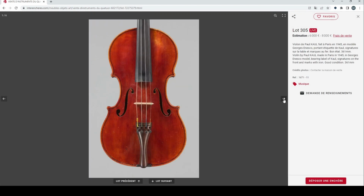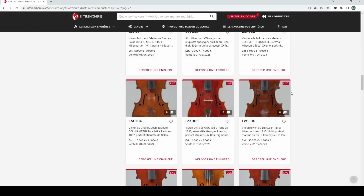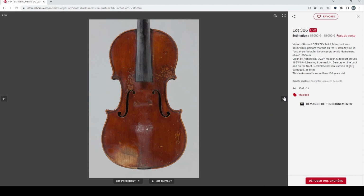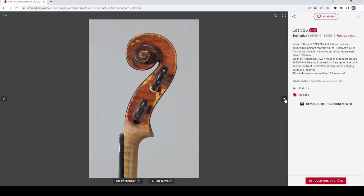Got a few other interesting violins here. Violin by Paul Kaul, Paris 1945, 6 to 8. 361 length of back. Violin by Honoré Derazey, Mirecourt, 15 to 18,000, 1835 to 1840. Interesting back there, interesting kind of twisting figure there.